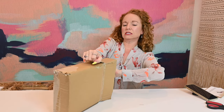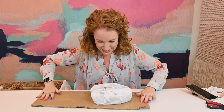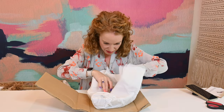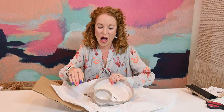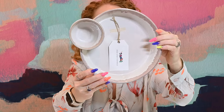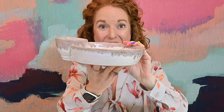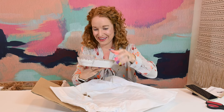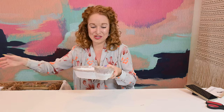Hold on. There we go. Props for it being really well wrapped. This is gorgeous. Oh my gosh, I love the coloring for this so much.